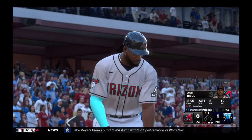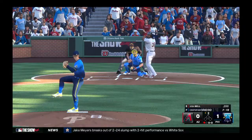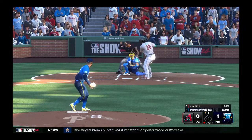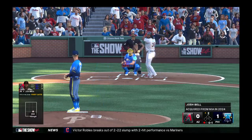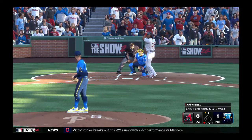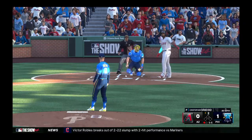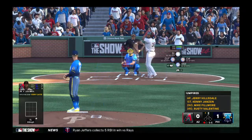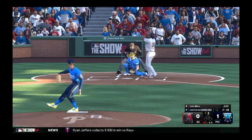Josh Bell at the plate now. That one finds the zone. It's 0-1. The Diamondbacks trailing by a run here at the top of the second. That's down and in. A slider missed. Our umpire behind the plate, Jerry Hillsdale. High praise for Jerry when we talk to people around the game.